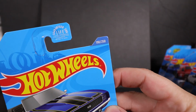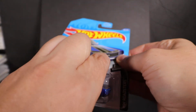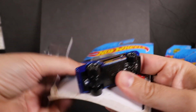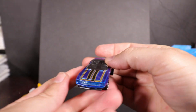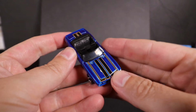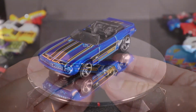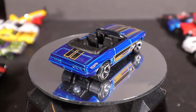Number 190 is going to be the 69 Camaro. This one's a convertible. In blue with some simple black decoration, Goodyear logo on the side. It's pretty nice looking.